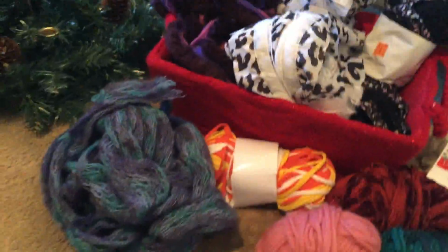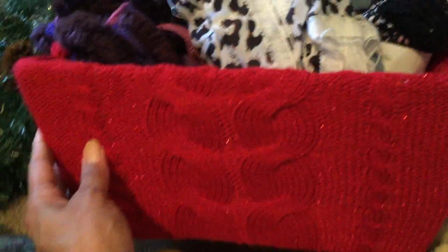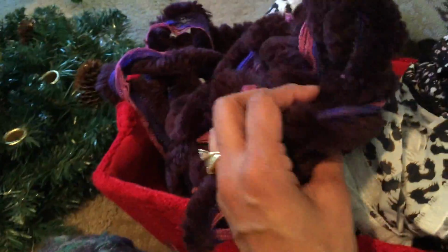Over here, another basket full of yarns. Look at this cable knit basket. Really, really pretty. It has 2 handles. Okay, and it's filled with all of this yarn. I don't know what they are. All of my ladies out there who craft know what this is.